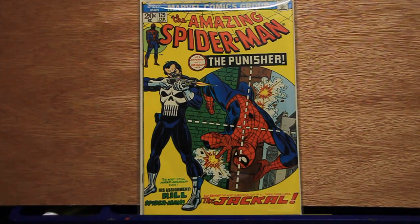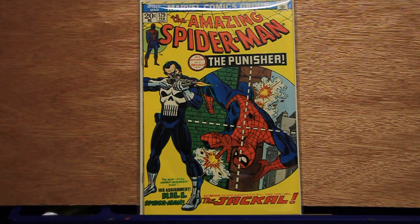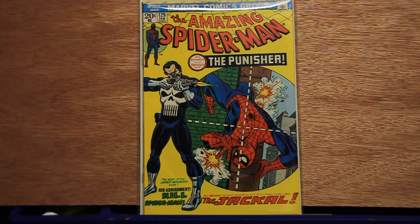I've been collecting for quite some time, I'd say about 20 years, probably more than that. And I've been just getting back into collecting again. I collect my usual weekly books, but I've been sort of going back to my back issues and really starting to enjoy that again and collecting.